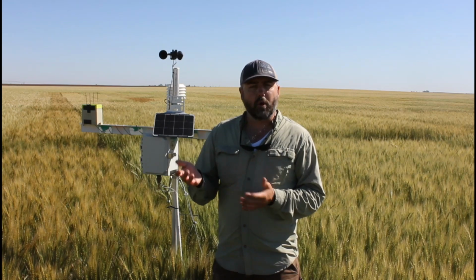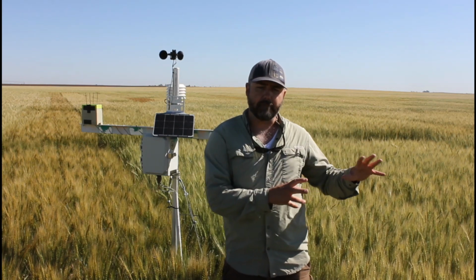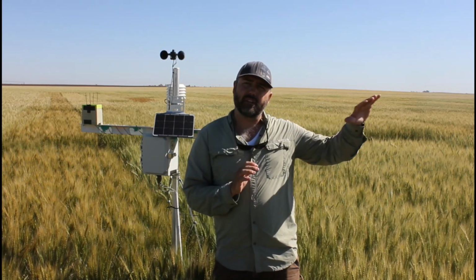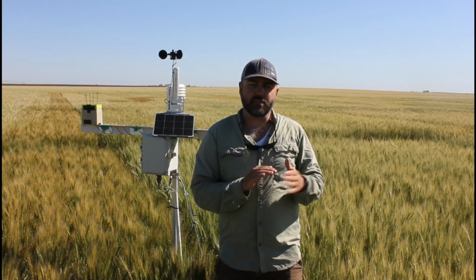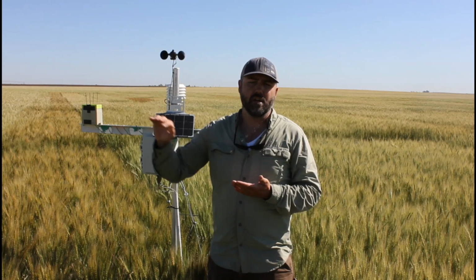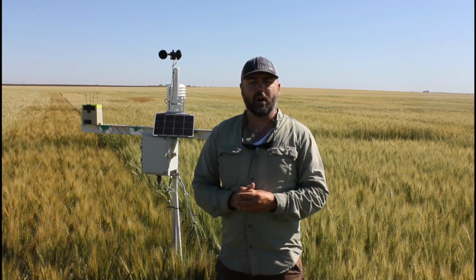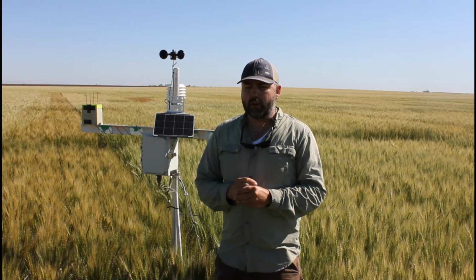I'm also tracking the growing degree days. What we've seen this year compared to last year, which was cool and moist and wet, is that last year our growing degree days really took a while to get to heading and to get all the development stages, whereas this year we've had a real big acceleration. So our curves of accumulated growing degree days are much different. I've got some of that data up on the internet.